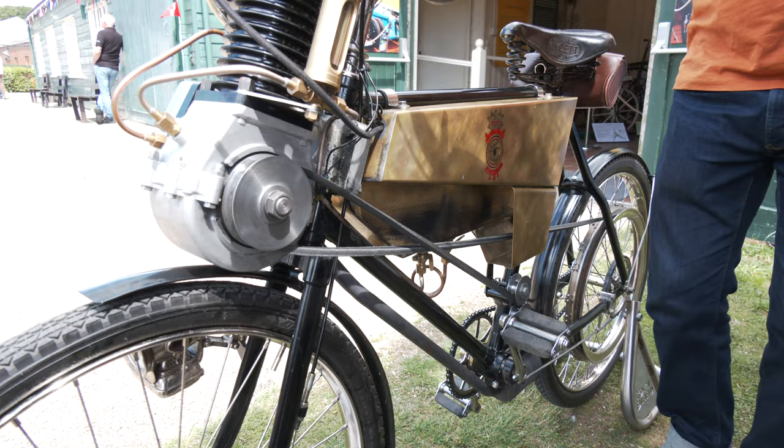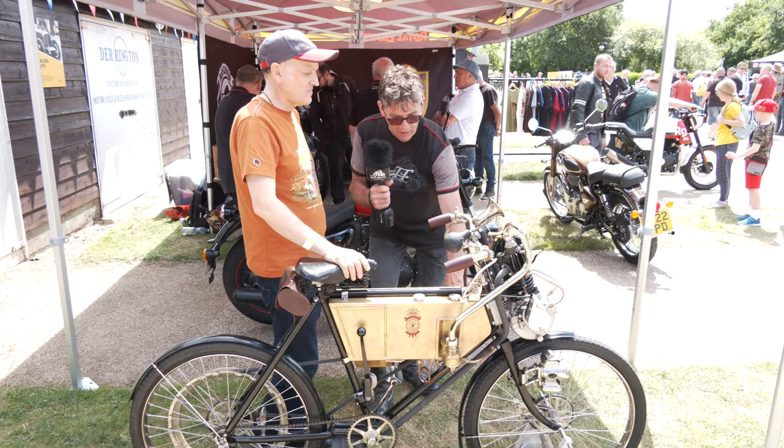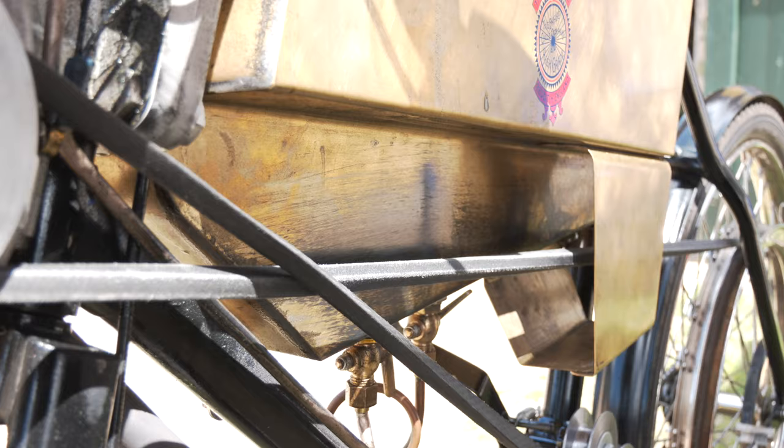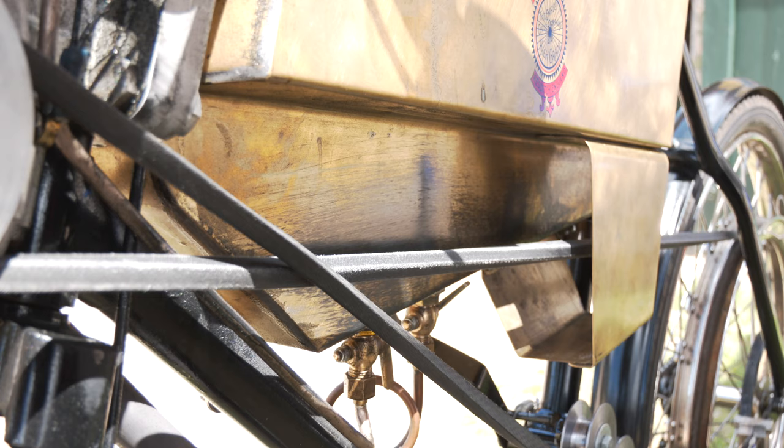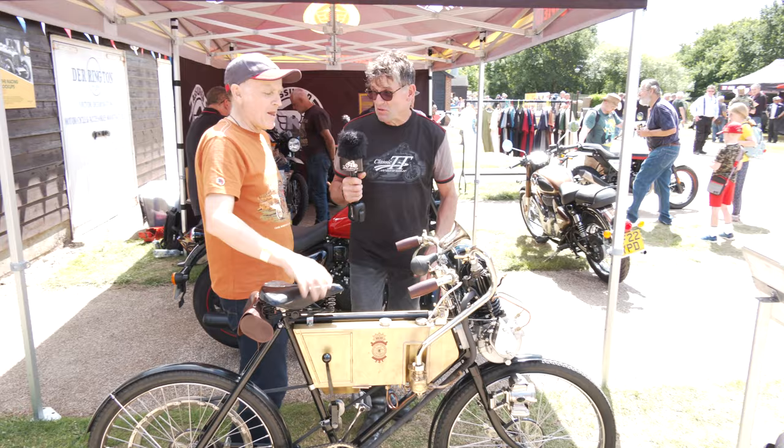So at some point we're going to down-gear it, which will actually make it easier to start. Where the belt crosses over, there is probably a chance that it rubs on the side here. This is all a learning curve, isn't it? It is, really. But the engine itself starts really well once it's warm. So tell us about that.